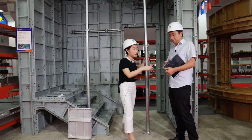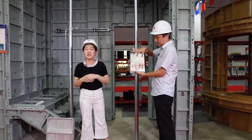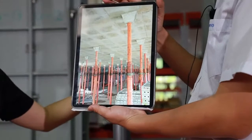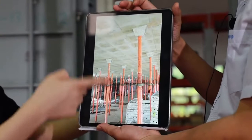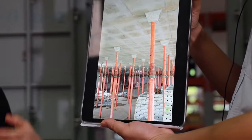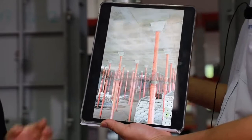I'll show you some photos. We will provide three sets of props, which means for the first, second, and third floor, you don't have to reuse the props; they will be brand new. So you can remove the slab panel without moving the prop and prop head. They will still be there to support the concrete until it is completely solid. Even if you complete one floor in 4 days, that's basically 12 days later.